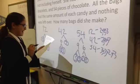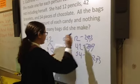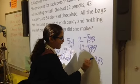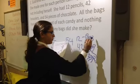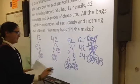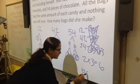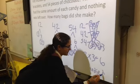Yeah. And so then you have to find the ones they all have in common. So in this case, 12, 42, and 54 have one set of 2s in common and one set of 3s in common. Okay? So 2 times 3 equals 6. So 6 goodie bags.